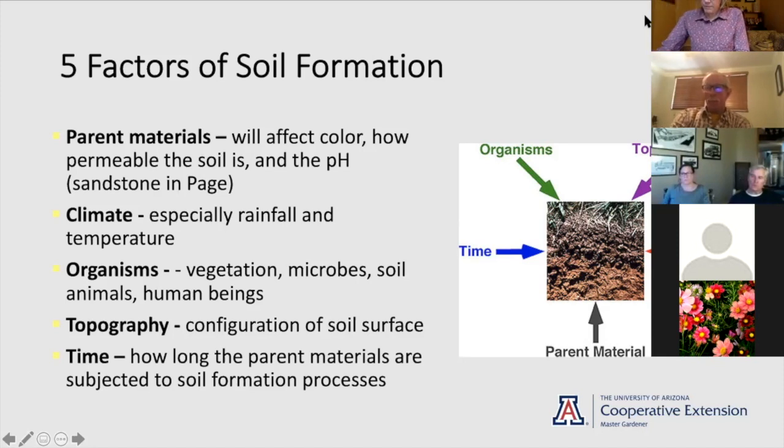Living organisms are all throughout the soil, and this includes decomposing vegetation and microorganisms, including fungi, bacteria, and nematodes. There are a lot of creatures in the soil. And human beings actually can affect soil formation because we can highly compact soils, especially when we're doing building projects and bringing in heavy machinery.